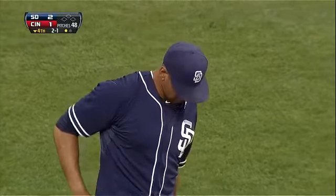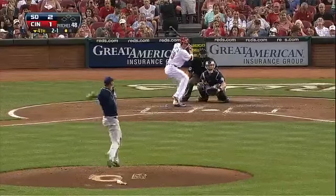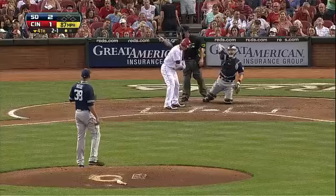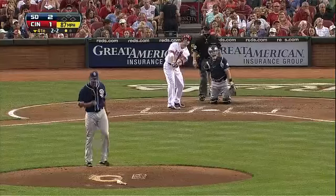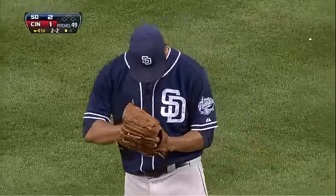We talked about how well Ross has pitched in his last 3 outings. 3 starts ago at Milwaukee, 1 run in 6 innings. 2 starts ago at Arizona, no runs in 8. And then his last start against the Yankees, 2 runs in 6. And only in that Yankees game did he come out a loser.